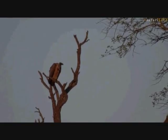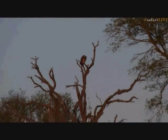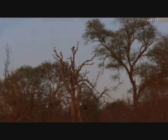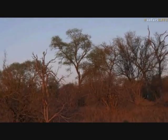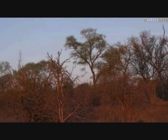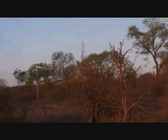Here we have a white-backed vulture. So no, I don't think anything's dead under there. One reason is usually when you have something that has died, you'll see quite a few more vultures. You don't have to necessarily have hundreds, but you might have 2 or 3. But the sun is setting. This vulture is not going to be flying around in the dark. He's too big, so he's just found a beautiful little roosting spot.